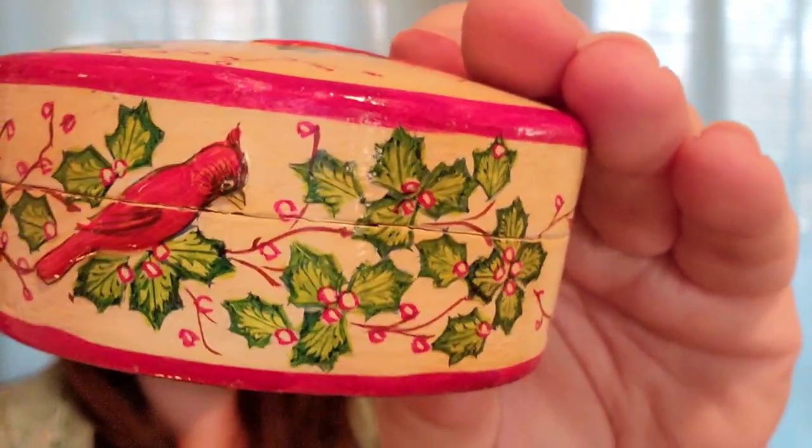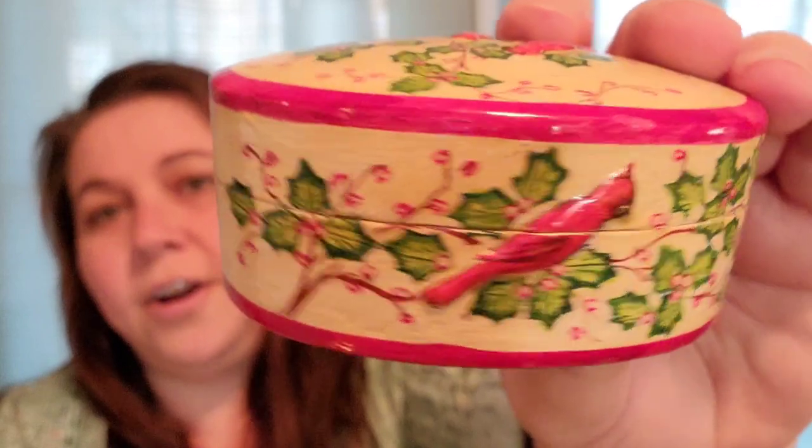It's got these pretty holly leaves and berries, and then the cardinals. And I love birds, so I had to get it. It's been sitting there too long, and I've picked it up every time I've been in there. So this time, it's mine.